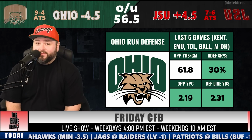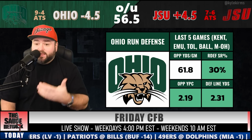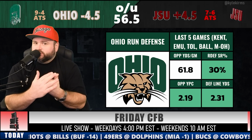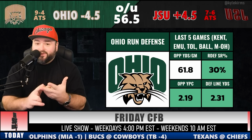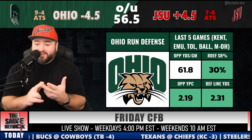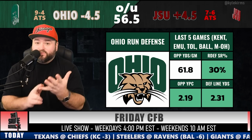Now, this Ohio run defense coming into this game on one: 2.19 yards per carry allowed in their last 5 games, 30% success rate per rush, under 62 rushing yards allowed per game in their last 5 games. Now, to be fair, look at the opponents. Kent State, absolute trash and a pass-first offense anyway. Eastern Michigan, pass-first offense with Cole Snyder. Toledo, pass-first offense with Tucker Gleason. Ball State, pass-first offense with Samanza. Miami of Ohio, pass-first offense with Gabbard.